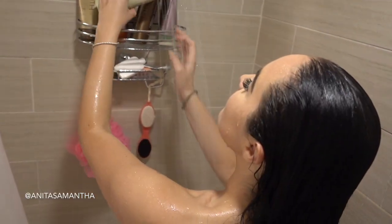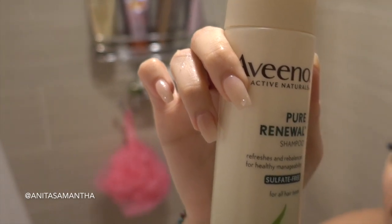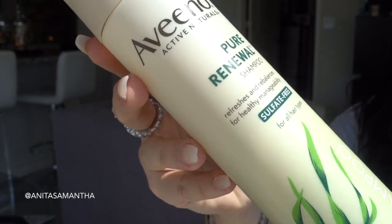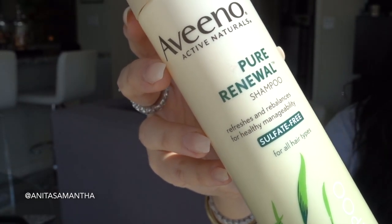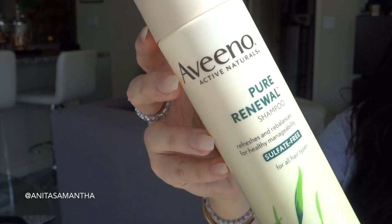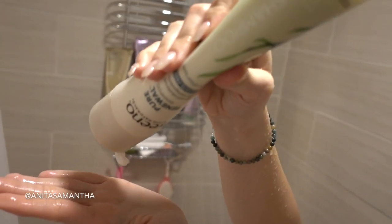Alright, let's get personal with my shower routine for my hair because we have a lot to talk about in the rest of the video. So first, for washing my hair, I use warm to hot water in the beginning. I've been using the Aveeno Pure Renewal shampoo and I love it. It's natural, it smells good, it's sulfate free, and by the way, every single product I'm using I will link down below. So depending on how often I wash my hair that week depends on how much product I use.